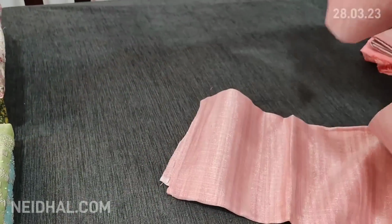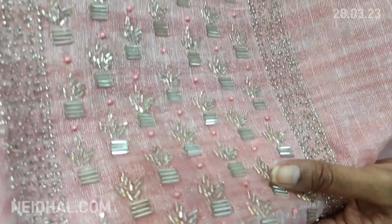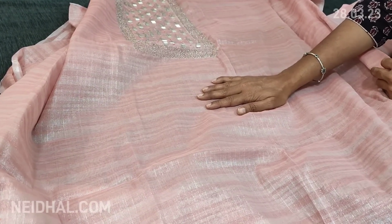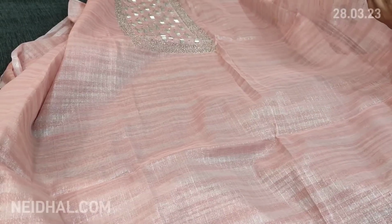Very pretty set. Very lightweight tissue silk cotton material. It's a party wear set. You can take a closer view of the work. Neatly done with silver colored bead. And the fabric color is kind of pastel pink with silver tissue. Fabric is thin. Lining is needed.